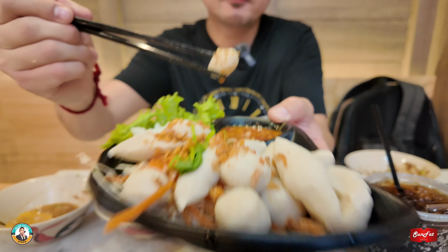Fish ball. Dip. That's delicious. Nice and soft. Very fresh. Love it.